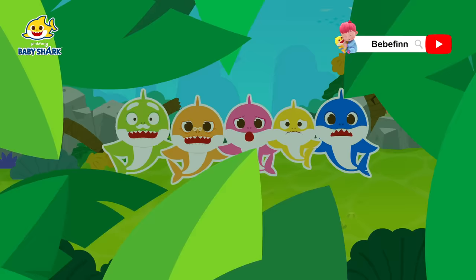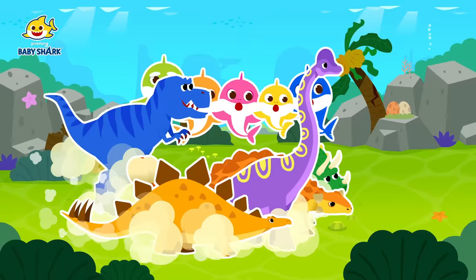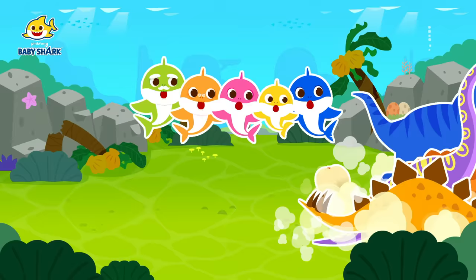What's going on here? This place is a big mess! Everyone, run away! The evil pterosaurs are here! They'll snatch you away in a pinch. The theme park is a disaster thanks to them. Evil pterosaurs?